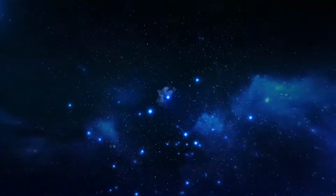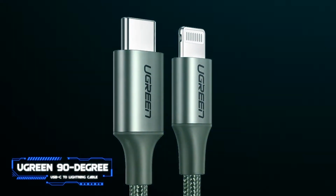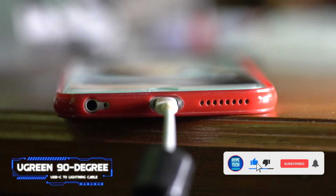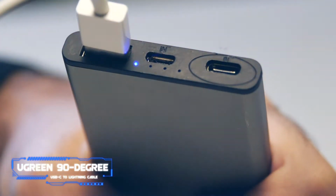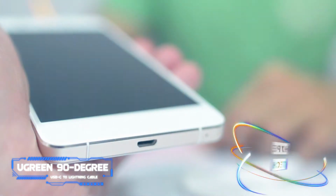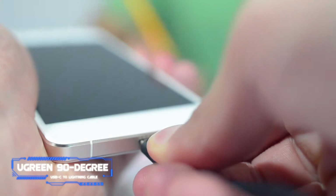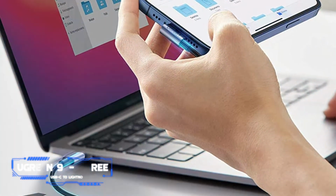Number 6. UGREEN 90-degree USB-C to Lightning cable. Length: 6 feet. Warranty: 2 years. Other: 90-degree Lightning connector. This affordable USB-C to Lightning cable by UGREEN sets itself apart by rocking a right-angled Lightning connector. It will allow you to interact with your iPhone while charging it more seamlessly, especially while gaming and watching video in landscape mode. UGREEN has equipped the cable with a braided nylon exterior that's tangle-resistant and durable. The accessory's stylish alloy housing gives it an upscale look and excellent tactility.